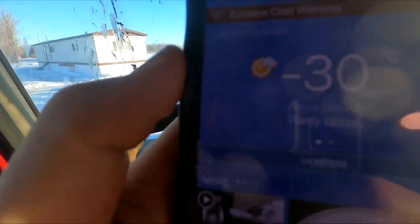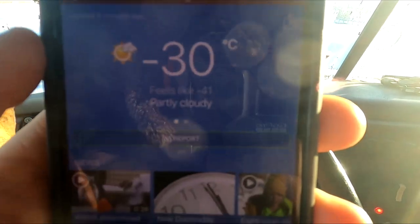Just for anybody wondering, that's how cold it is right now. Minus 41.